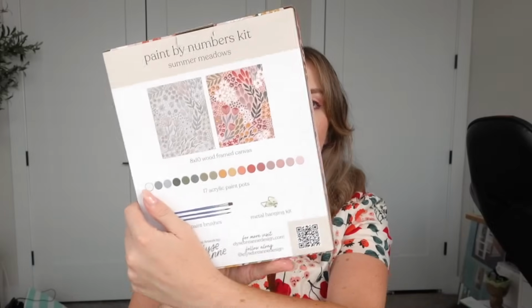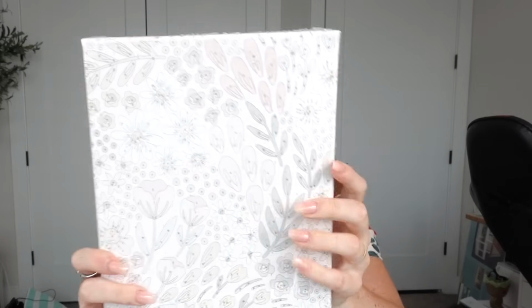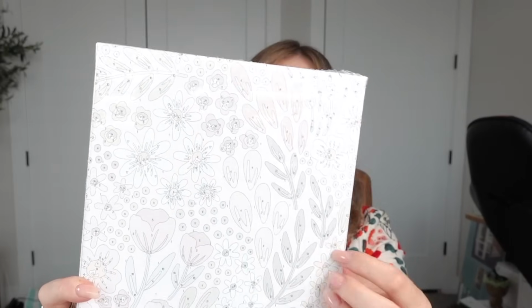I was very impressed. As you know, I'm all for shopping small business when I can. I love how professional this whole thing is. It's really, really well done. I think that's what people love about her products, is they're very nicely packaged. Oh, it's already printed on a canvas. That's genius. So unlike a lot of paint by numbers that are just on paper, she's actually got it printed on a canvas.